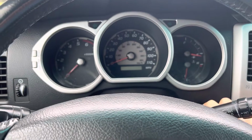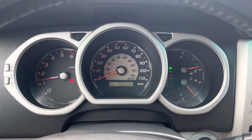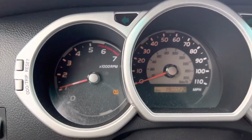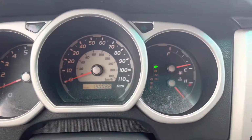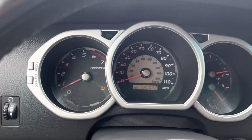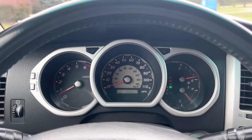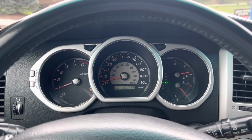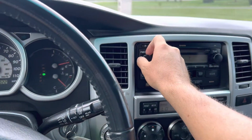I'm going to do a start video and test drive. 190,000 miles. The only light on is the tire light. I'm going to double check the tire pressure and the sensor, so I should have that fixed. Sometimes it's just the spare tire might be low, but I'll have that hopefully fixed before the auction ends on Cars and Bids.